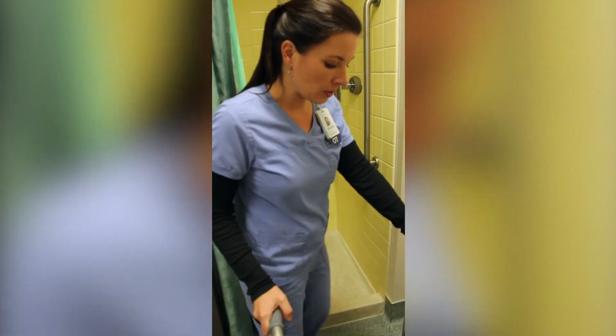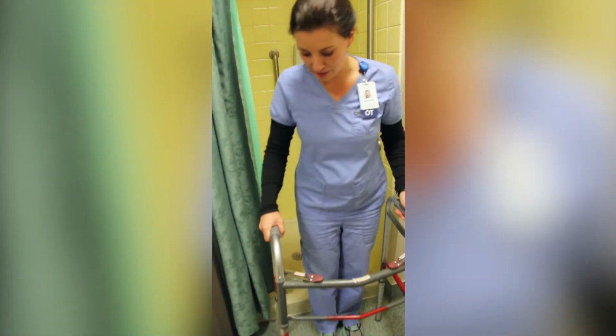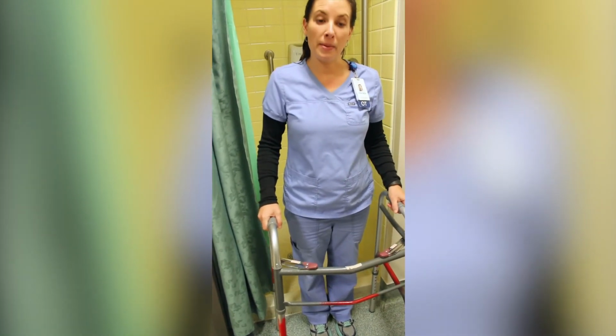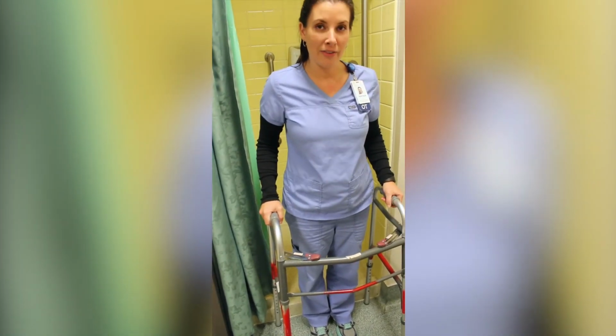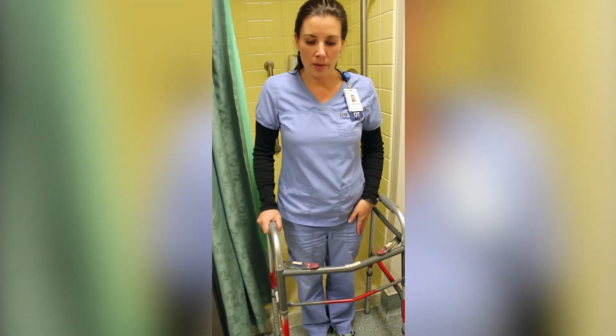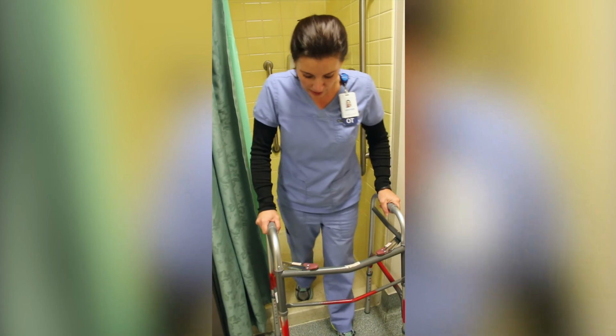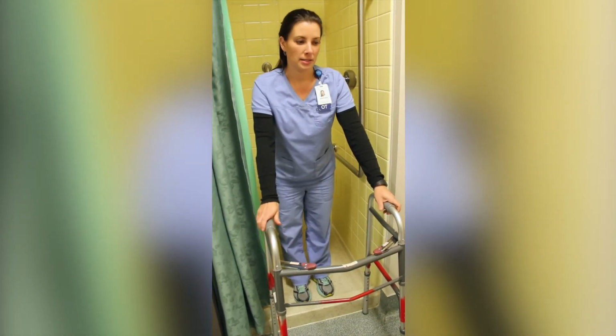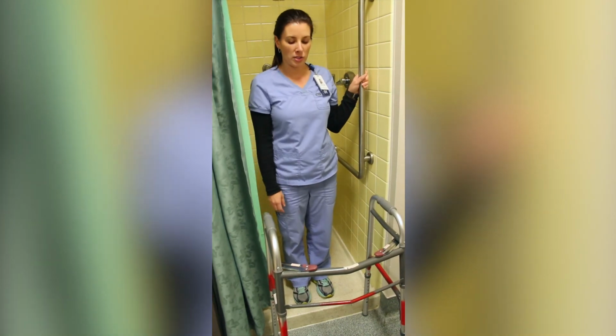The one way that you can do it is back up until the heels touch on the outside of that ledge. And you're going to step back with your non-affected leg first. So if I had surgery on my left leg, I'm going to step back with this right leg and then bring your operated leg in last. And if you have grab bars, you can hold on to those.